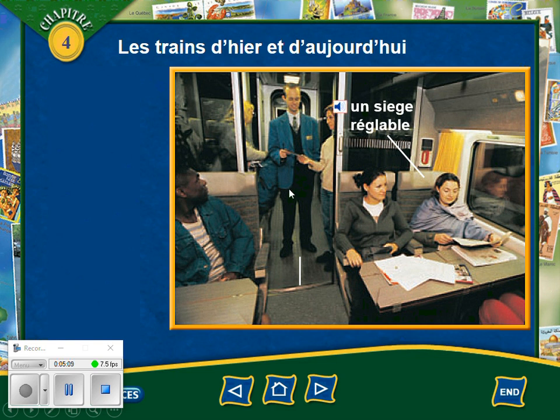Un siège réglable. Okay, so they're missing an accent mark here. You should have your accent grave over this E. Réglable means reclining. So this is a reclining seat. A reclining seat.